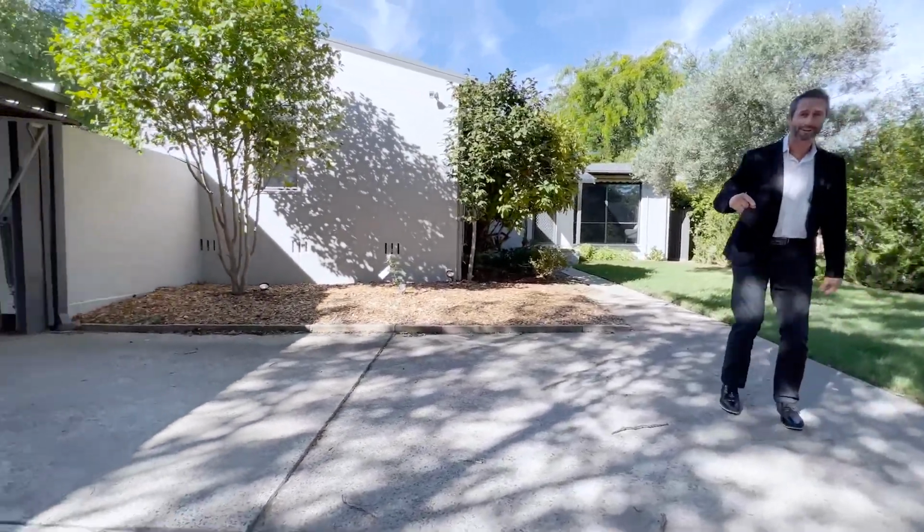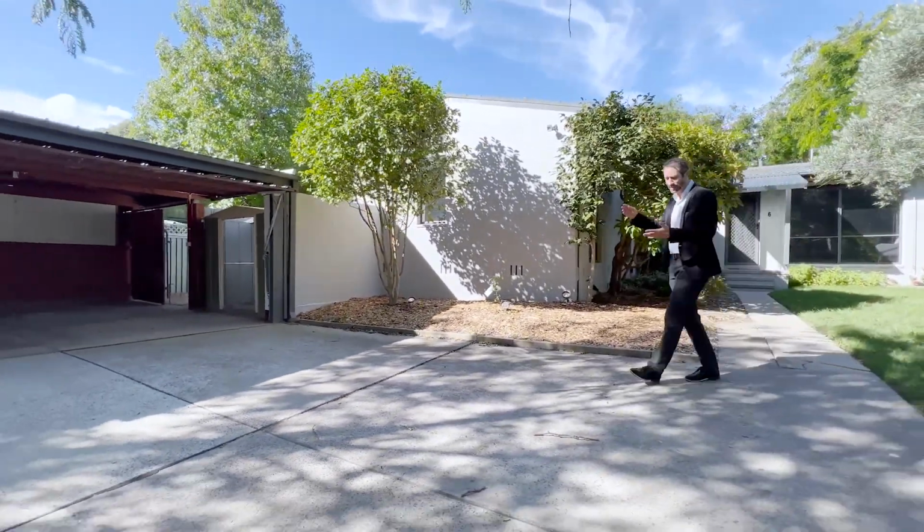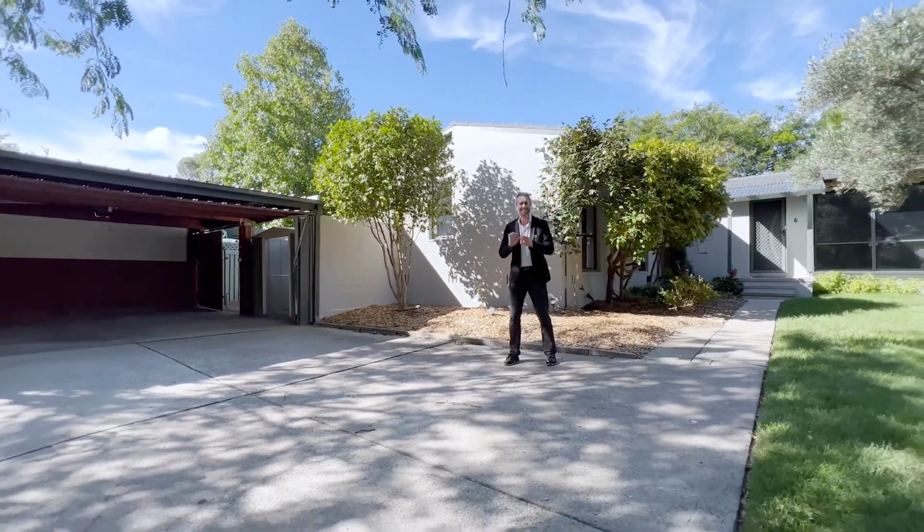Folks, you should be super excited about this property because everything's done. It's really modernized, so you shouldn't have to spend a single cent on it.